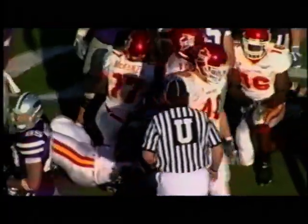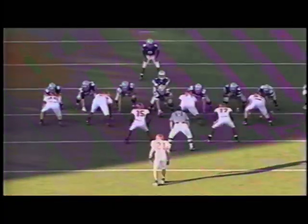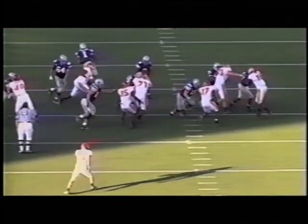And we pause 10 seconds for station identification on the K-State Sports Network. You're listening to K-State Football.